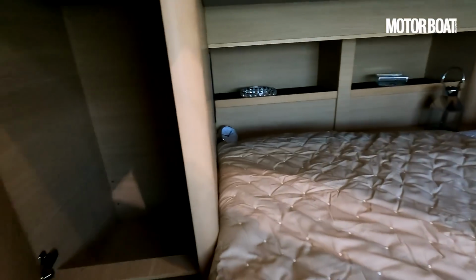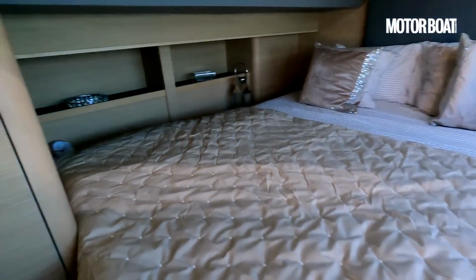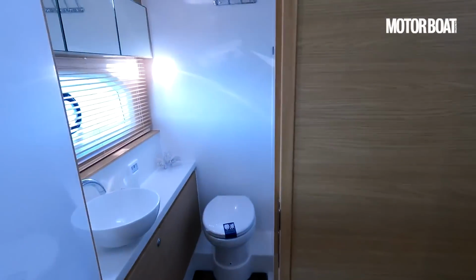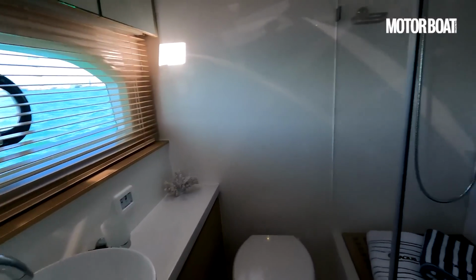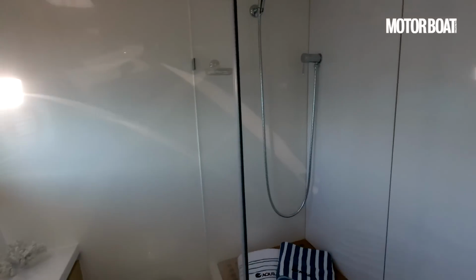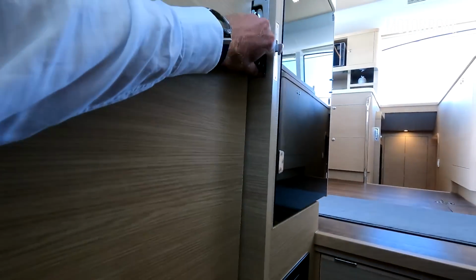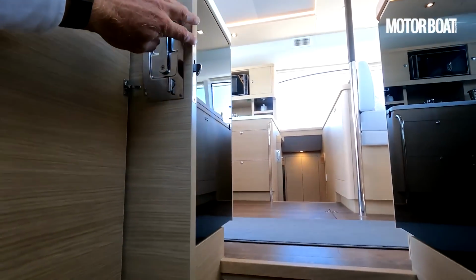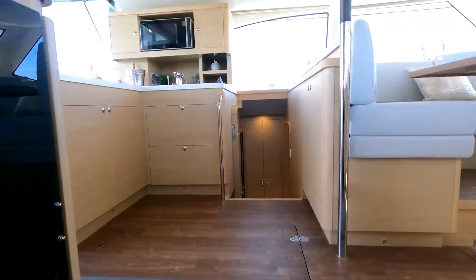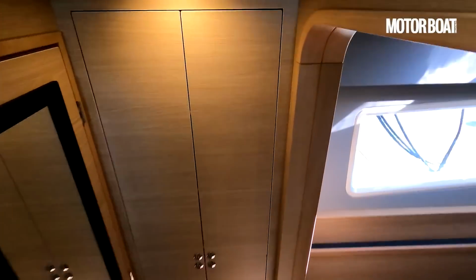Now the storage in all of these, the storage under the bed, I'm not sure I can access that at the moment, but I'm told there is storage under the bed, and of course ensuite bathroom too. Again, really good size, nice and light, got opening ports behind the blind, really good walk-in shower, storage under the sink, and a nice private cabin. You can see that's on a little latch there. If I just release that, you can see that slides across, so you've got the privacy of your own little onboard apartment.